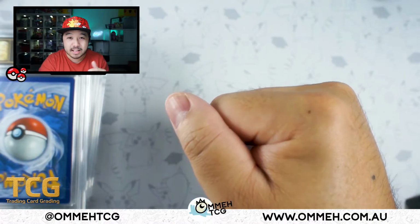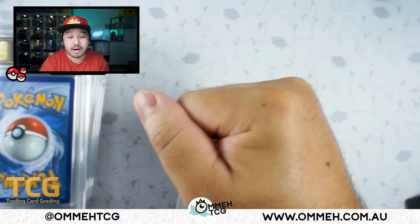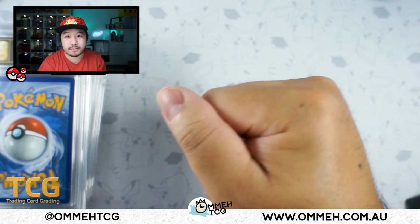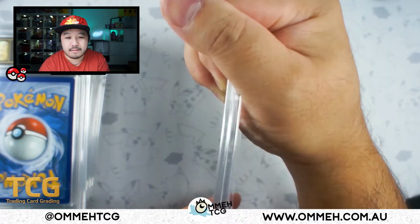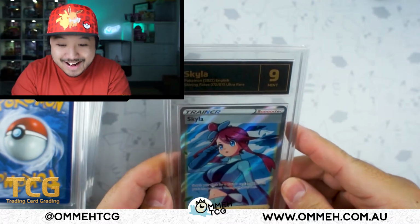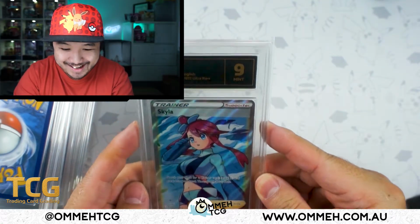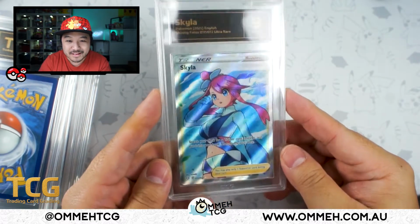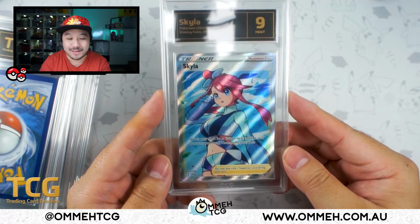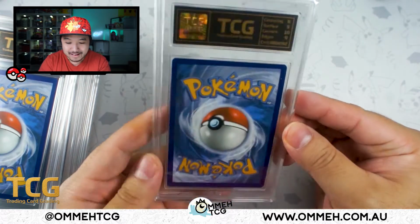It was really good. Like this one was centered really well. The finish was great. The edges were amazing. Corners were reasonably good. I don't think it's going to be a 10, but I think it might be a 9. So let's see what we get. Is it a 9? It is a 9. 9 mint. A 9 mint Skyla. That is absolutely amazing.